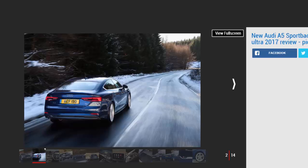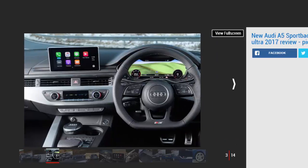The interior is among the classiest and best built of any car currently on sale, while the range of economical engines is simply the icing on the cake. Our choice: Audi A5 Sportback Sport 2.0 TDI 190 PS.